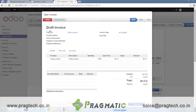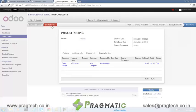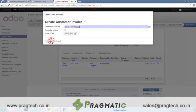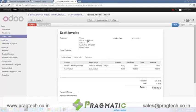If you validate, it will go and affect the FedEx partner account, supplier account. The same way you can create invoices for this. You need to select the date and then create. By default, it will create the invoice in draft mode, and as we have selected 5 packages, it will directly fetch the slabs which we have defined for service handling charges, and based on the number of packages, those prices will be applicable here. So you can see the price coming as a service handling charge.